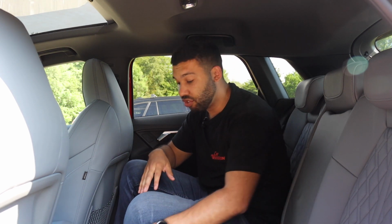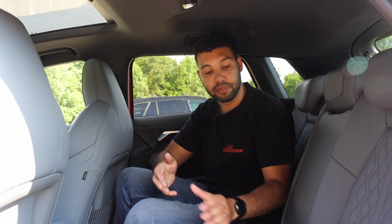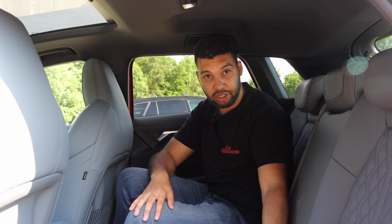I think it would be too much of a struggle to fit 3 adults in the rear, particularly as you do have a thick transmission tunnel running down the middle, but for 2 adults it should be absolutely fine. However, if you're more concerned about carrying children, there are of course ISOFIX points.